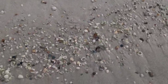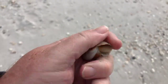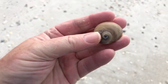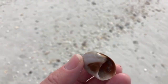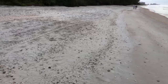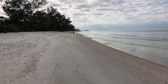Got a moon shell down here, possibly. Yep. Nice little moony down there. See, I walked by here earlier, but I missed it. Nice little shark eye. See, even the best of shellers miss things.